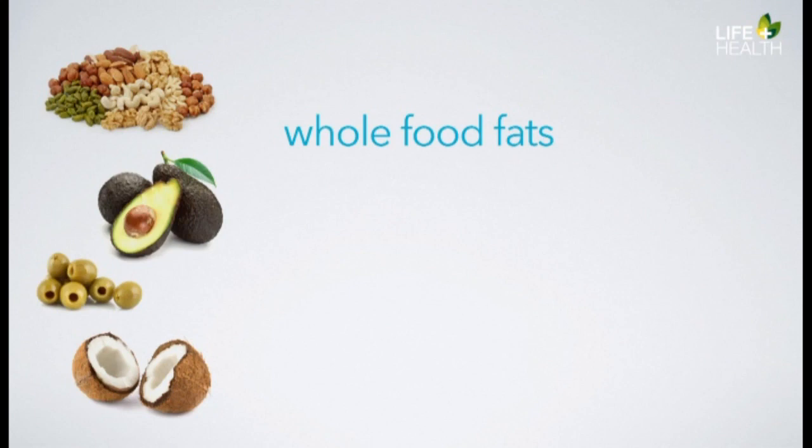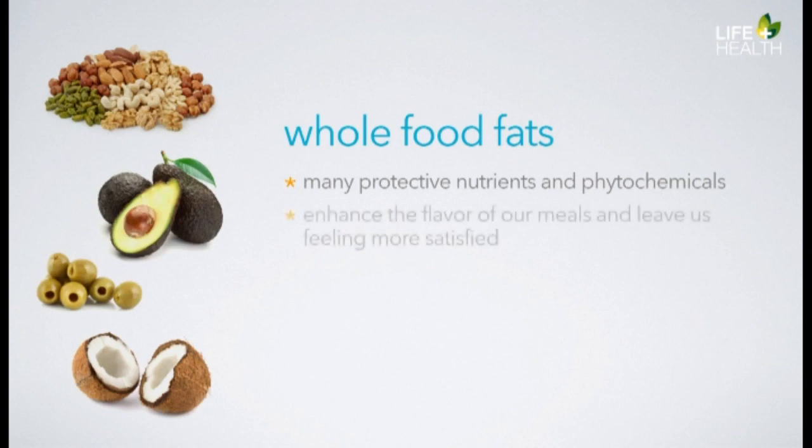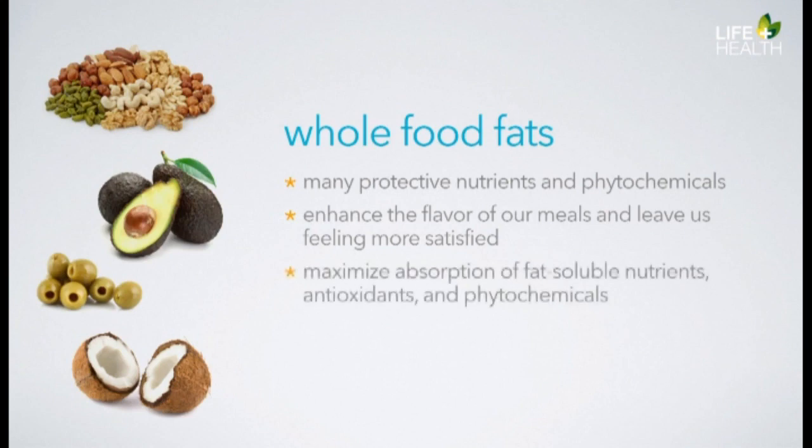The final green light group is whole food fats. Examples include nuts, seeds, avocados, olives, and whole coconut. These healthy fats are packaged with many protective nutrients and phytochemicals. Some diabetes diets advocate very low fat consumption and even discourage people from eating healthy fats. But there's a reason why nature provides whole food fats for us. These foods enhance the flavor of our meals and they leave us feeling more satisfied. They also maximize the absorption of fat-soluble nutrients, antioxidants, and phytochemicals.